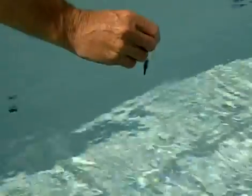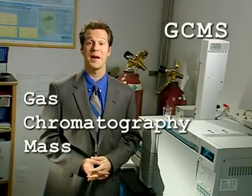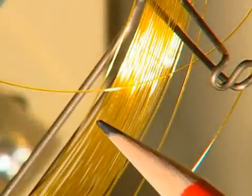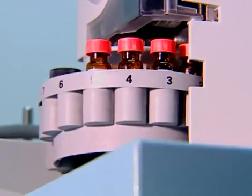Imagine taking a single drop of ink and putting it into an Olympic-sized swimming pool. Then, when it's all mixed in, we take a drop of water from that pool so we can test it. This is a GCMS, which stands for Gas Chromatography Mass Spectrometer. The compound you want to test is dissolved into a solution, then heated to become a gas. The gas flows through a little tiny tube which physically separates the compound of interest from other compounds. It's then detected by the mass spectrometer, and the amount can be determined with amazing accuracy.